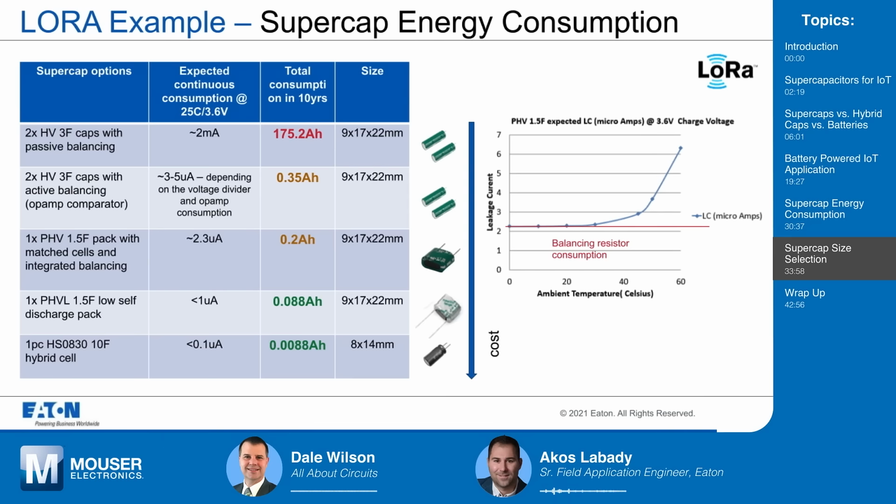And there are more advanced technologies which we introduced this year, namely the PHVL series. That's a low self-discharge pack, and that gets us basically below 1 microamp, and lower than 0.1 ampere hour consumption over the lifetime. Or there are the new hybrid capacitors that provide an incredibly low, lower than 0.1 microamp self-discharge, and this is just a single cell, very small as you can see, versus the other standard supercap solutions, and the power consumption is extremely low.